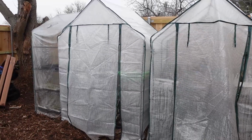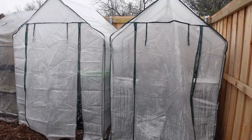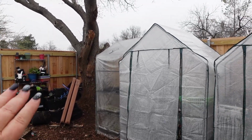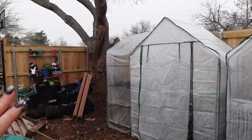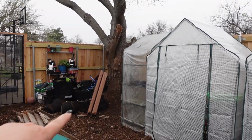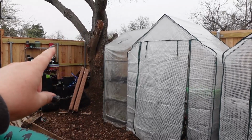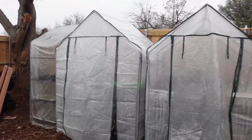We have two that are 6 or 8 by 6s, and then we have a small one. Disregard this mess. As you all know, we are moving, so we are making piles. This is all leaving to go to the new house. But then we have a little 6 by 4, I think that one is. So let's go in here and let's see them.